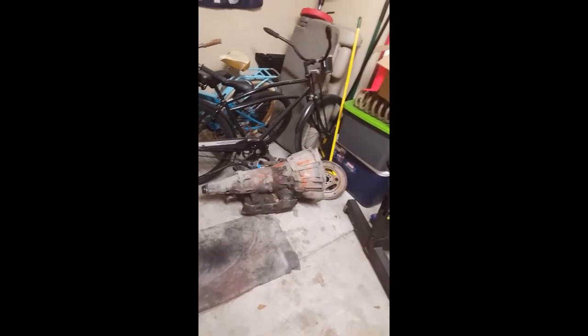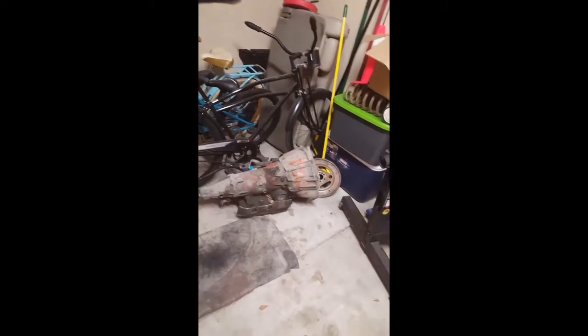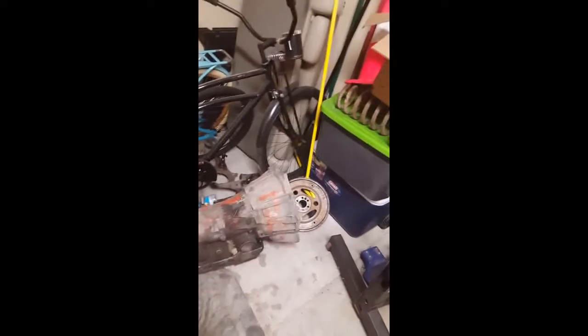This is a used pull-out. No guarantees on this transmission. This is $300 at its finest. Comes with a flex plate and a torque converter. They said it should have been rebuilt at some point. Torque converter seems to be new. Good to go, 300 bucks, whatever. We'll take a shot. So that's gonna happen.